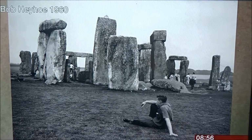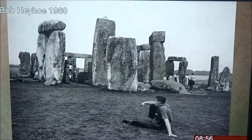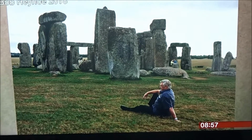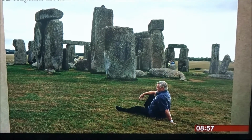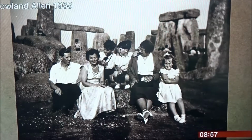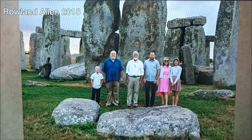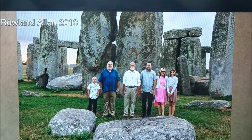We've got some more images like Jane's that have been recreated. This is Bob Hayhoe. There he is. In 1960, he was just 18. He found this picture a few weeks after the death of his mum, and he said he came back to Stonehenge to recreate the picture, and it brought back treasured family memories. Isn't that lovely? In exactly the same position. We've got one as well from Roland Allen and his family, the original photograph. That's 1955. And this summer, 3 generations travelled from Florida back again just to recreate that picture and to remember those who are no longer with them.